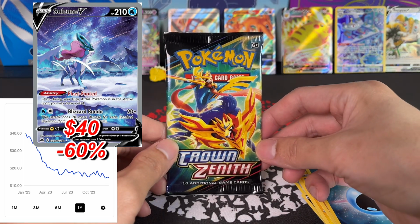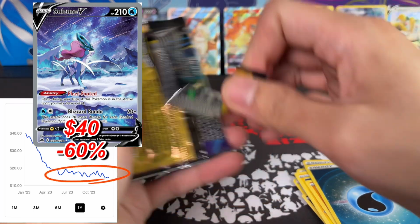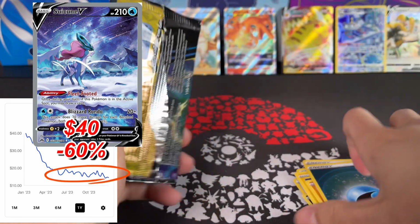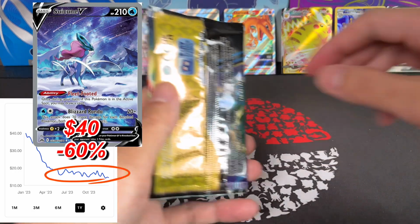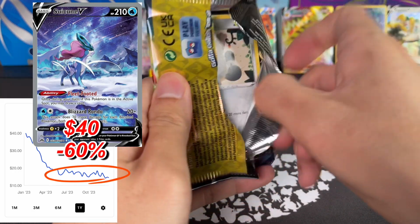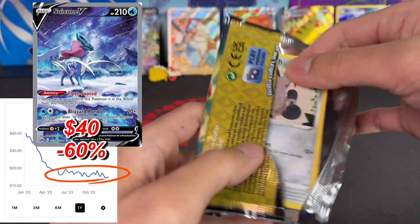So that's a 60% drop, and it hit that low 5 months after release. Considering this card is not as playable as the other 2, we'll see if it holds its price range or it'll continue dropping a little more over time.